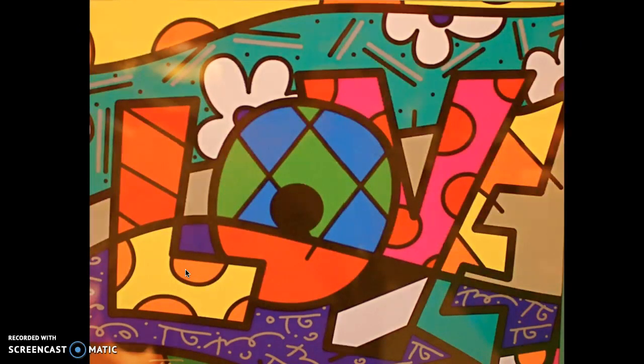We are actually going to look at one of his works of art that has words in it, and we're going to copy this same idea. So if you can't tell, this work of art right here says L-O-V-E. That spells love. Romero Britto has picked one word, and he's staying with his style of colors, lines, and shape patterns in these spaces to spell a word.